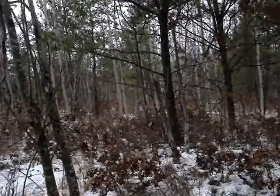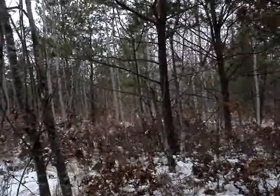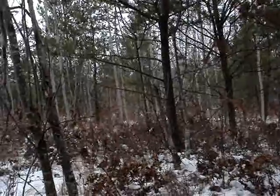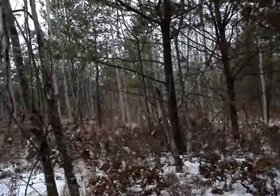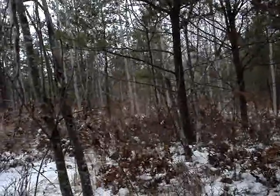Again, about 28 degrees, blowing and snowing pretty good. It's about 3:30 p.m., so hopefully we'll have some pictures of a nice buck here tonight.